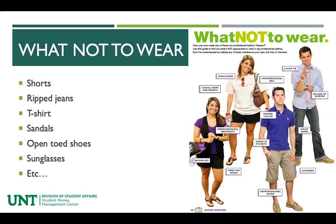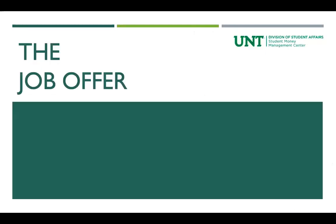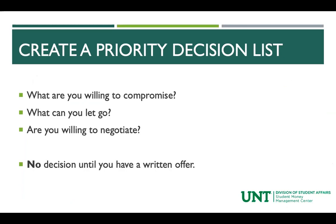So now that we've given you all the tips on how to find a job and how to land it, and now you have an offer, what to do next? So you want to create a priority decision list. This is really going to help you evaluate whether this position is right for you, whether you're going to be able to make enough money from it. Are you going to be able to have a sustainable living wage? Because it's not always only about how much money you're getting. There's a lot of other factors that go into it, and you actually have to calculate all your expenses to find out what your take home pay is.